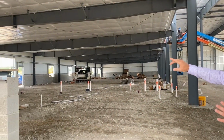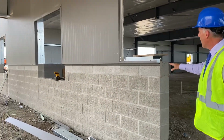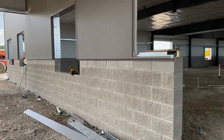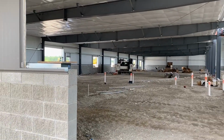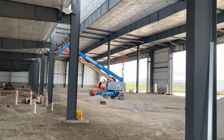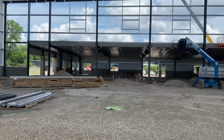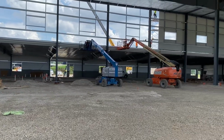But as you can see, all the masonry around the building has been complete. The siding is up, the insulation and the roofing is up, and the roof deck is on. The light that you see coming through the hangar bays right now is the finishing area for siding that's going on the back side or the east side of the building.